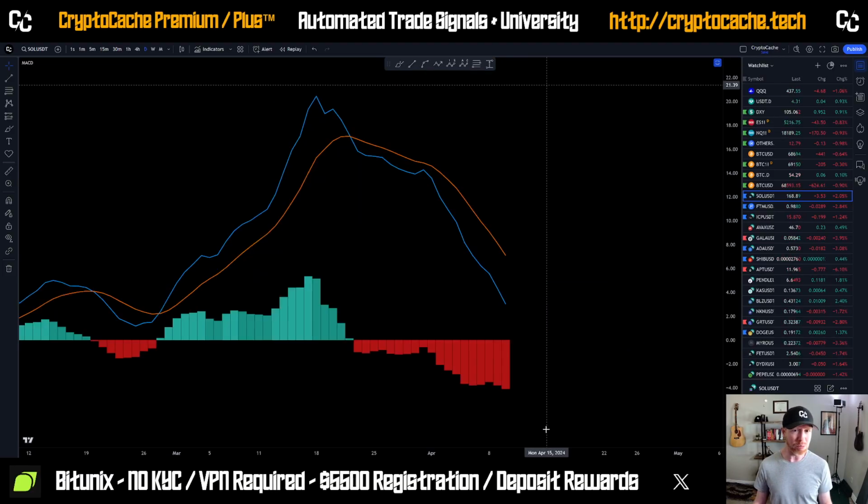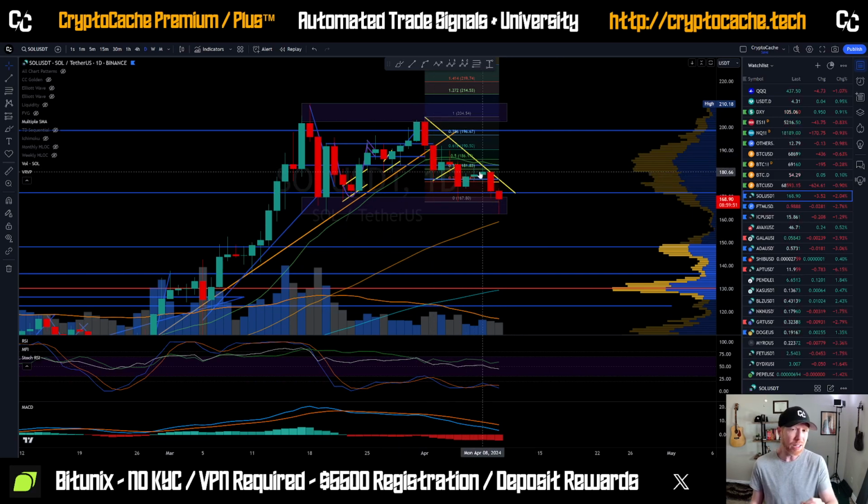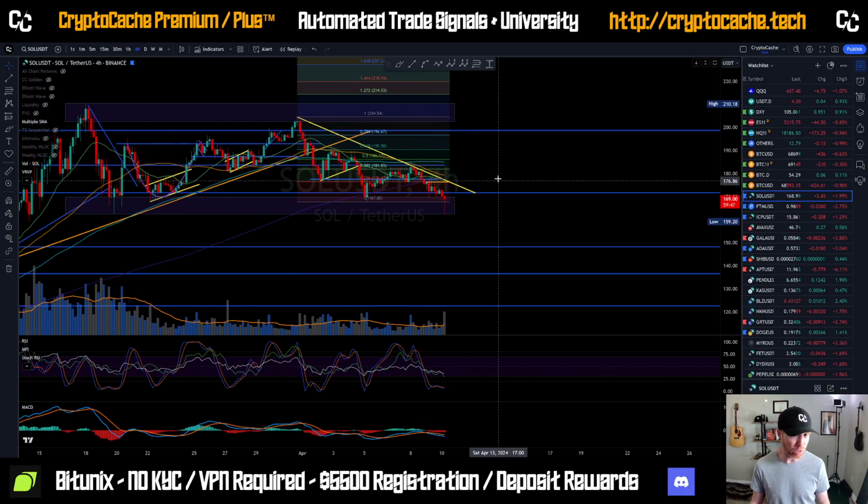Having said that, though, MACD is still diverging. There's really no reason to take a long position right now until the price action breaks back above the descending trend line. Okay, but we're a ways away from that.